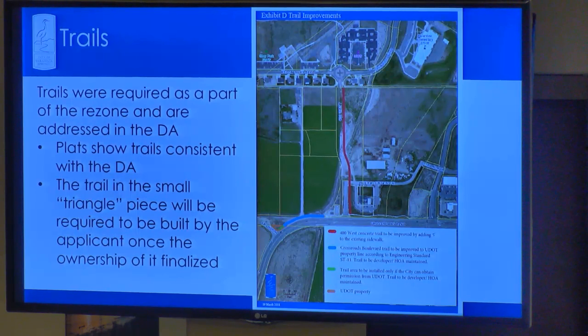And then there's this little triangle that we think is UDOT property, but it's somewhere in the mix of ending up being Saratoga Springs property, and then maybe we'll end up with ownership by Ken Evans in the Star Haven, and we are working toward trying to figure that out. Whether it's owned by us or by Ken, he would be responsible for, again, installation and maintenance of that area. And we're doing some work trying to figure out how we get that property from UDOT, if in fact they own it. There's some inconsistencies in the county records.